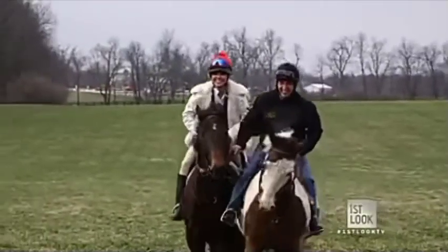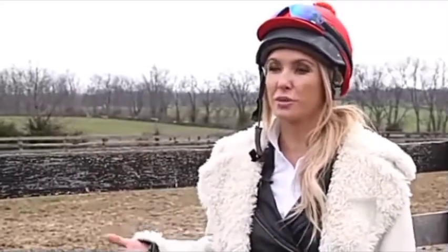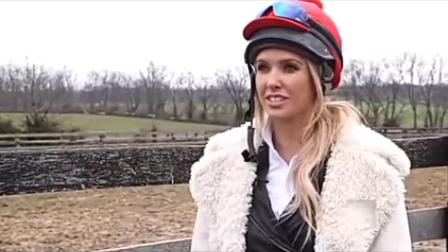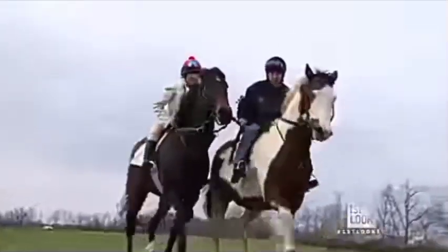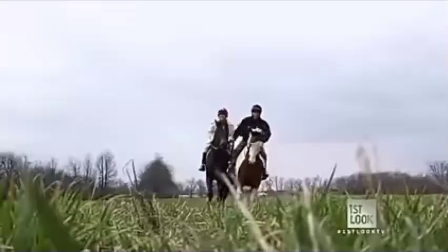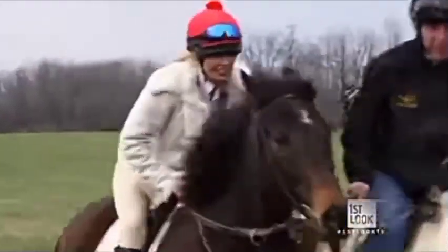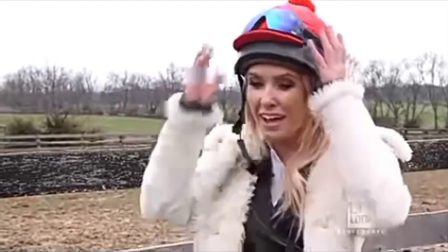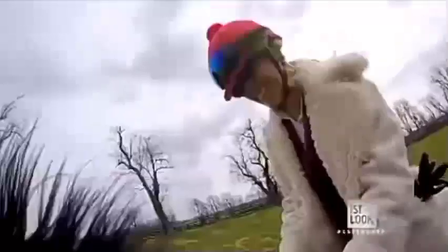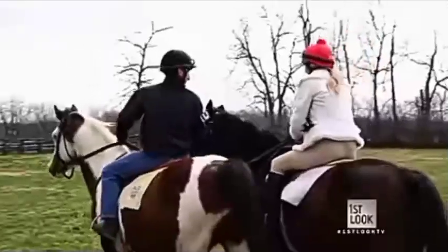It was a little scary once we started galloping because if you were squatting against a wall, that's what you have to do the whole time on a racehorse. There you go, just like that. I feel like I'm going to fall forward. I had a moment of panic and I was like, oh, my helmet's over my eyes. I can't see. I'm leaning forward. Stop. I don't think I'd be a good jockey.